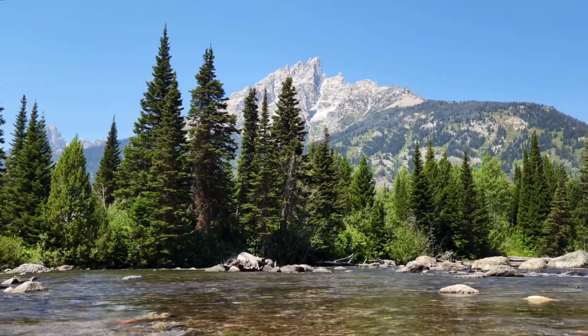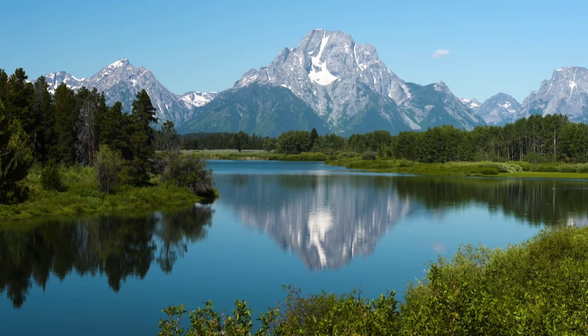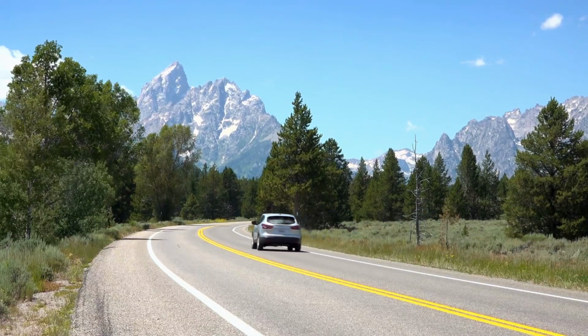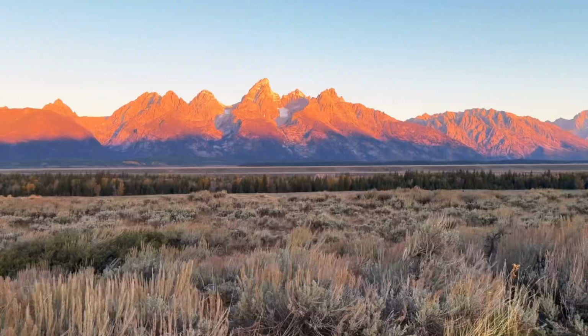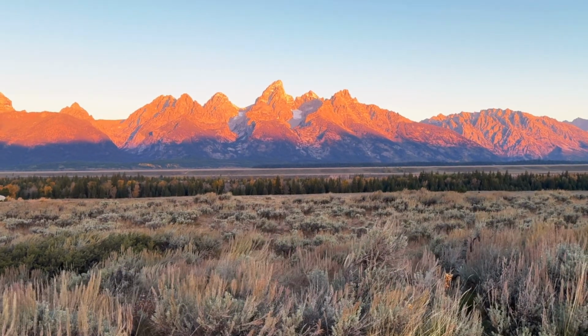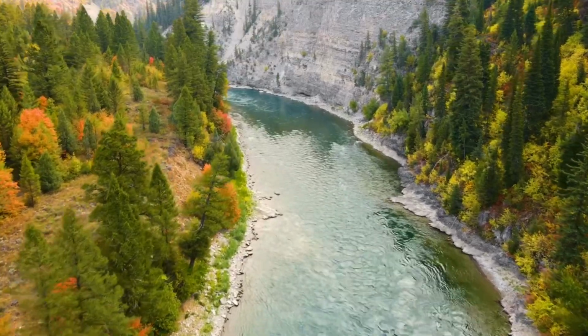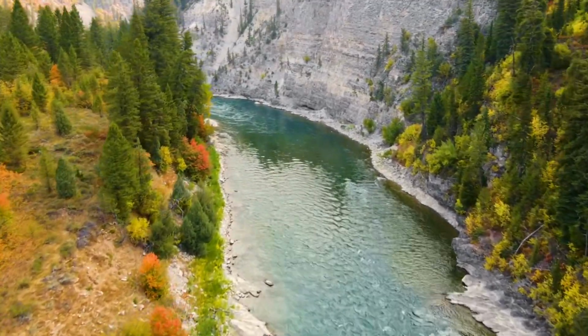What awaits beyond the peaks? Grand Teton is more than a collection of epic views. It's a living, breathing wilderness that challenges you to slow down, look closer, and feel more deeply. Whether you're hiking through fields of lupin or watching moose cross a creek at dusk, every moment here begs you to stay just a little longer.